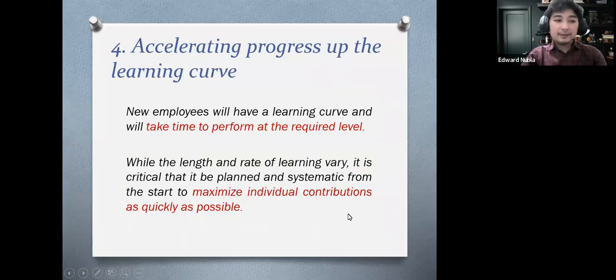Likewise, if the introduction to the organization is well executed, we accelerate the progress of the learning curve. We want them to maximize their contributions as quickly as possible. So we might as well give them a comfortable start, taking away their anxieties and unnecessary precautions. We want them to be comfortable right away and maximize their willingness to work hard for the organization.